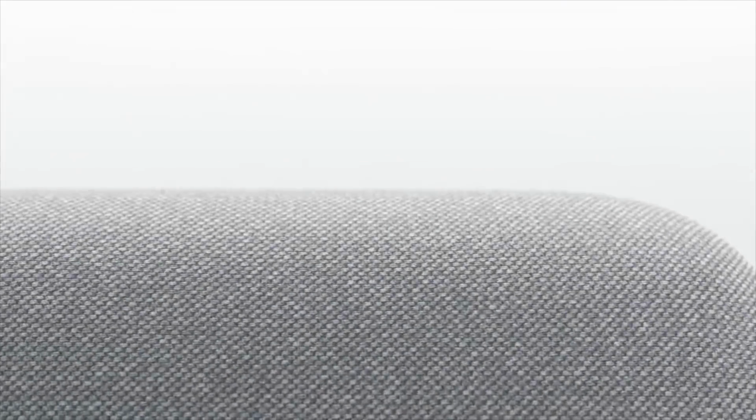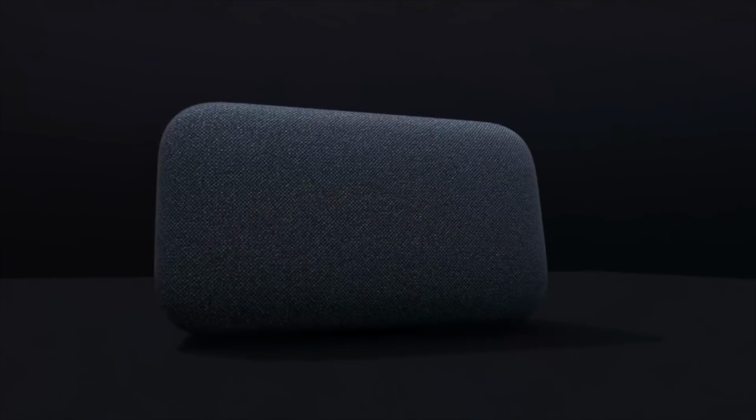They've also released the Google Home Max. It's the biggest Google Home accessory Google kind of makes. It's trying to compete with Apple here in terms of the home market. You can stand it up, lay it down. It looks pretty good. It does the same things as the original Google Home with a few extra quirks.